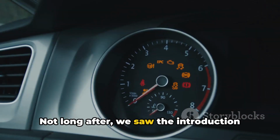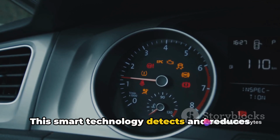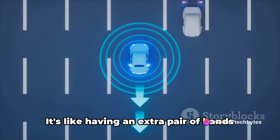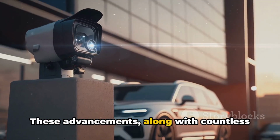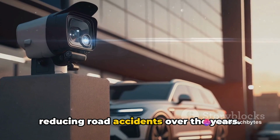Not long after, we saw the introduction of electronic stability control. This smart technology detects and reduces loss of traction, helping to avoid skids and spins. It's like having an extra pair of hands on the wheel, guiding you safely on your journey. These advancements, along with countless others, have all played their part in reducing road accidents over the years.